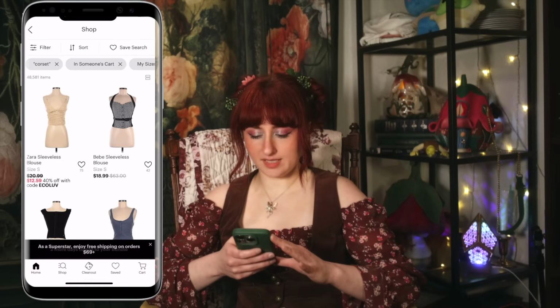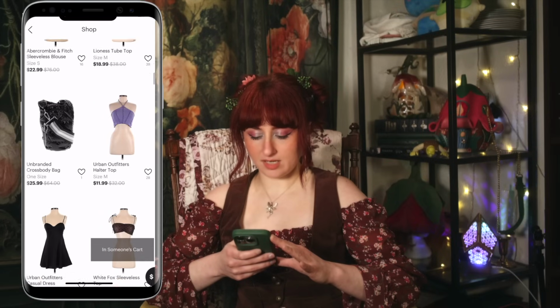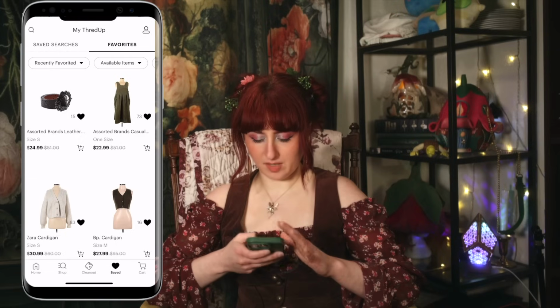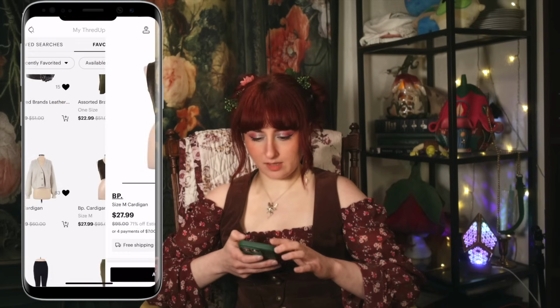Okay, let's search corset. Okay, so it's giving us a lot of tank tops. There's some slightly corsety things looking in here. Not too close, but oh, actually this is kind of a hobbity looking vest. Let's see, what's in my saves? I might have found some cool stuff.